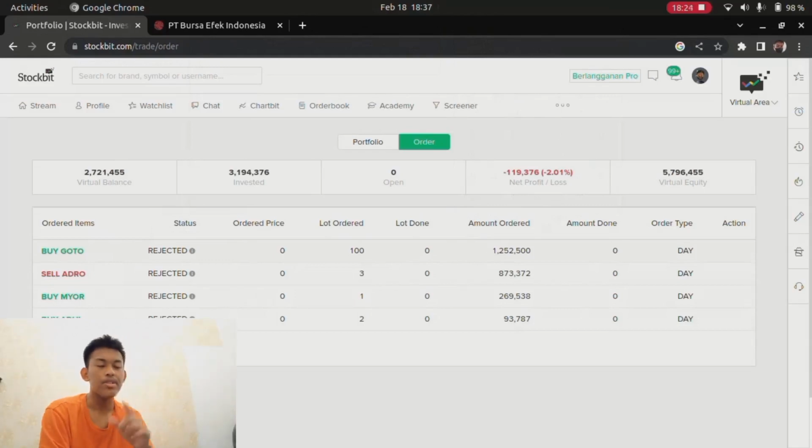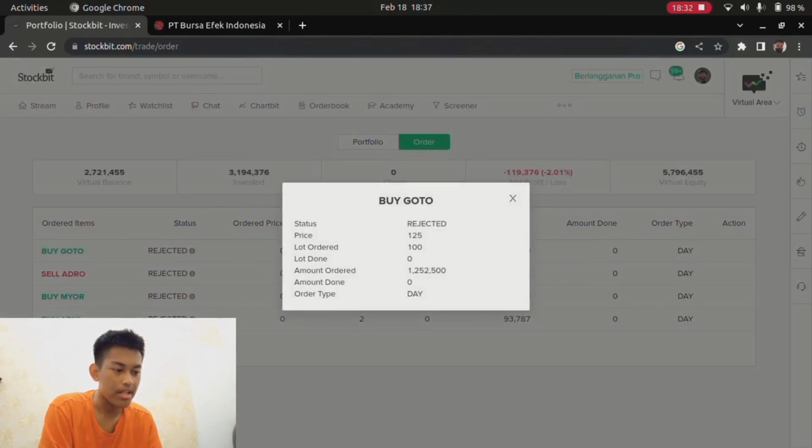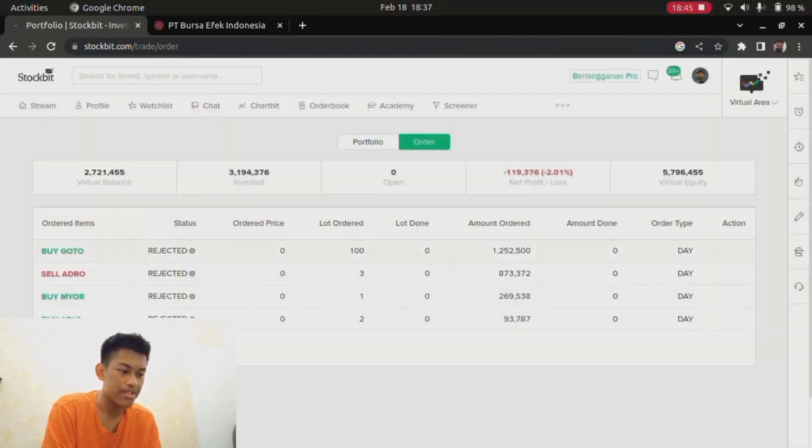Oh yeah, to mention that before, I said there are taxes. The last time I said it was 1,250,000 rupiah, and as you can see, there is a fee of 2,500 for buying the GOTO. But if the trade hasn't been executed, it won't be charged.